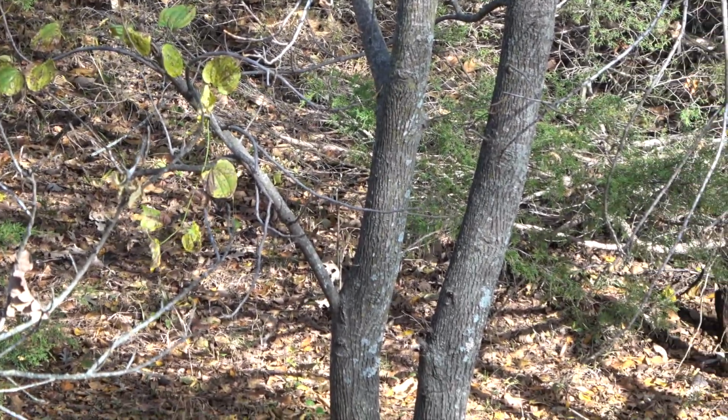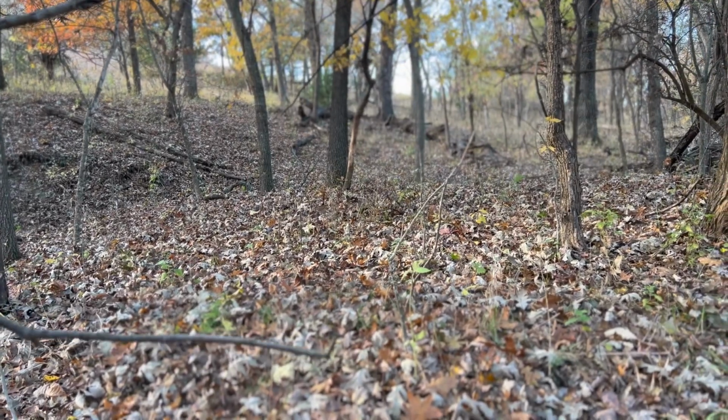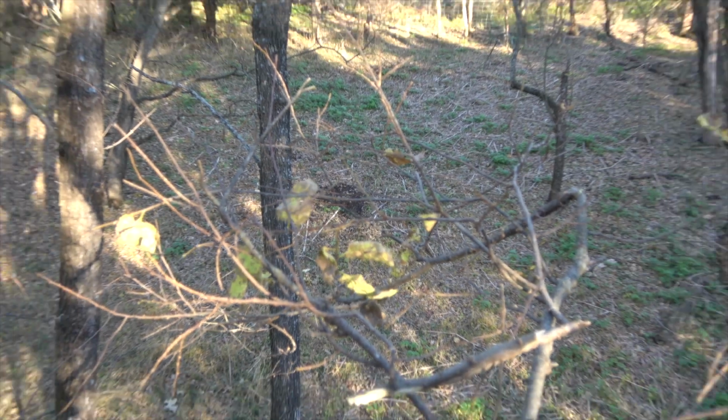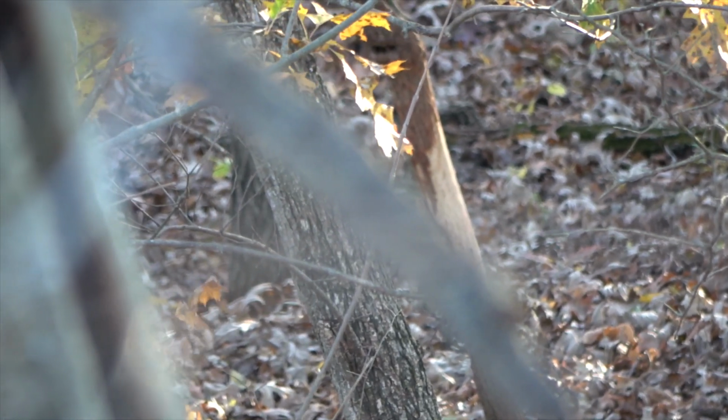Right after daylight, a couple of guys came in behind me. They shined a light and then turned around and left. I don't know if that messed me up or not. Maybe they got out of here in time. I think the wind's going to get up to about 20 miles an hour in a little while. It's pretty calm right now. So we're going to sit and see what happens.